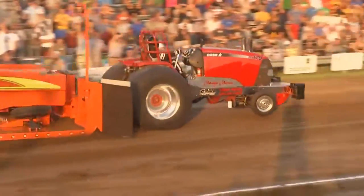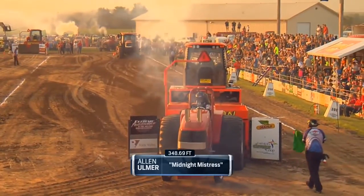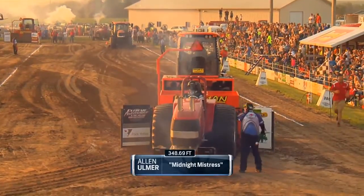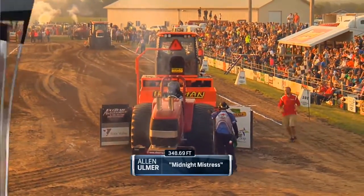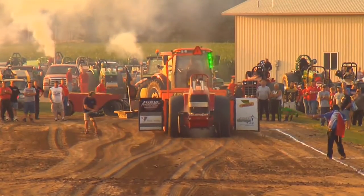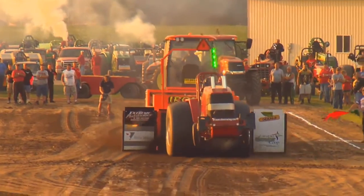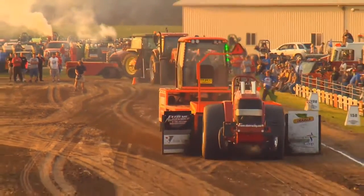And just like right here, he is going to be happy about this. Slides it all the way down to 348.69. He just took the lead away from that John Deere. Chuck was feeling good until this red one came along. Spot the sled over on the left, and he too wheels straight up and pulls over to the center just a little bit, but whoa, back to the left.